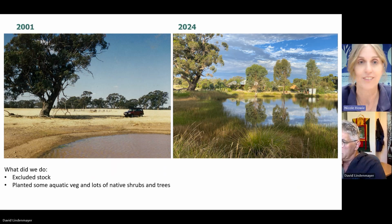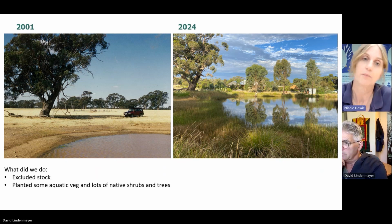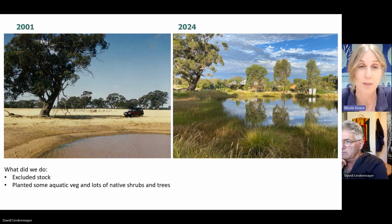And apart from the fact that there's now a house there, the difference to the dam, because when we first bought the place, it had only been cropping and sheep. The dam banks were denuded of any vegetation at all. They were completely bare. I don't know what sort of seed bank was still left in the soil, but when we excluded stock, and that wasn't just putting a fence around it, but there were no stock on the property anymore, we just started doing little things. So although, yes, it can cost $7,000 to renovate a dam in a farming situation where you do need to retain stock access, we were able to do a lot with a little.